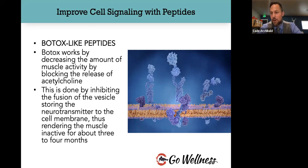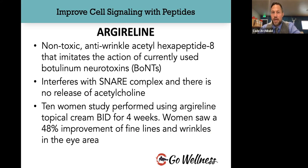And so there are Botox-like peptides. What Botox does is it decreases the amount of muscle activity by blocking acetylcholine. Botox can be a phenomenal medical treatment, but it's a botulism toxin. And like Cade said, it is a neurotoxin, which means it basically stops the nerves from getting all the fuel they need to cause muscles to contract. So it's very interesting to ask, well, maybe there's a non-toxic anti-wrinkle therapy, and that's where these peptides come in.